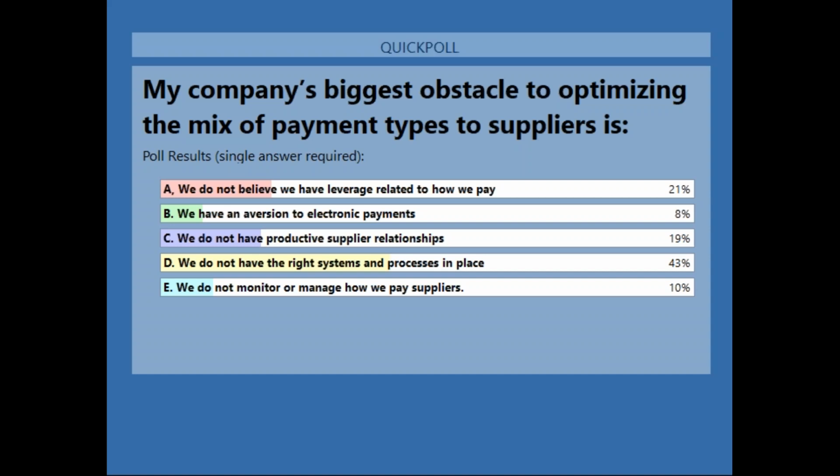43% say we don't have the right systems and processes in place to support the processing of electronic payments. So hopefully this webinar will inspire you to take a look at the AP automation solutions, and also related to that, if you're going to look at that AP automation solution investment, you might also walk over, if you're not the treasurer, and look at your treasury department.